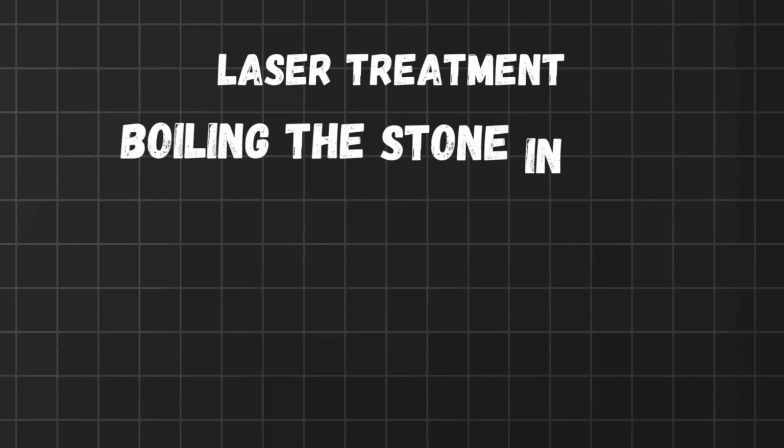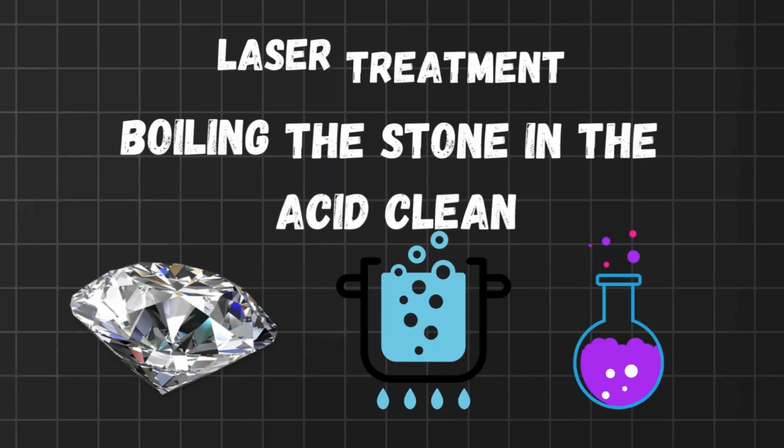One important thing that we have to note here is that the laser treatment is generally followed by boiling the stone in acid for cleaning first. See, why is it important to clean? Even while clarity grading, I've told you guys so many times, it's very important to clean the stone before even grading a stone. And why is this?